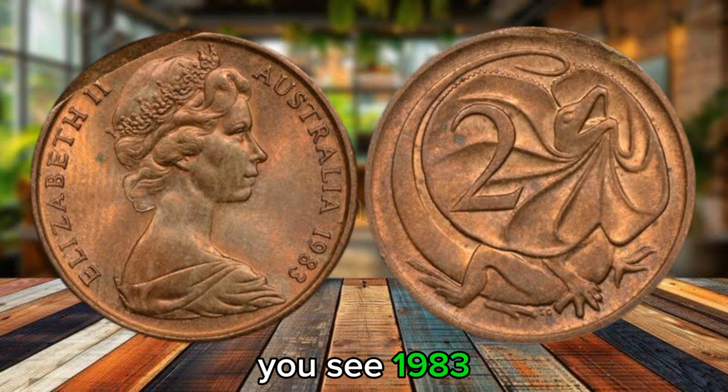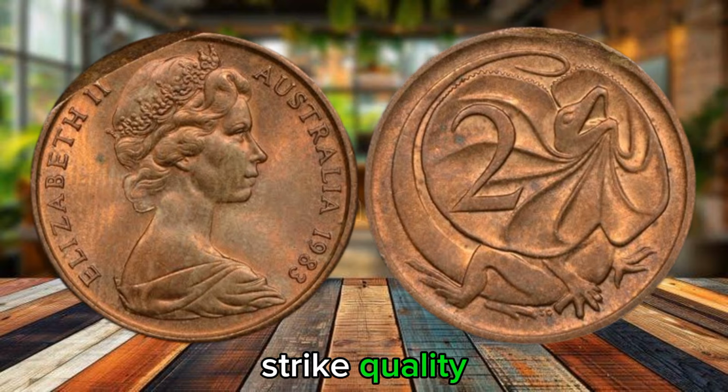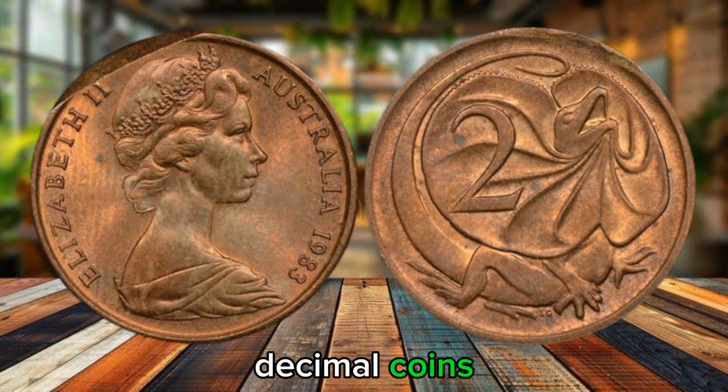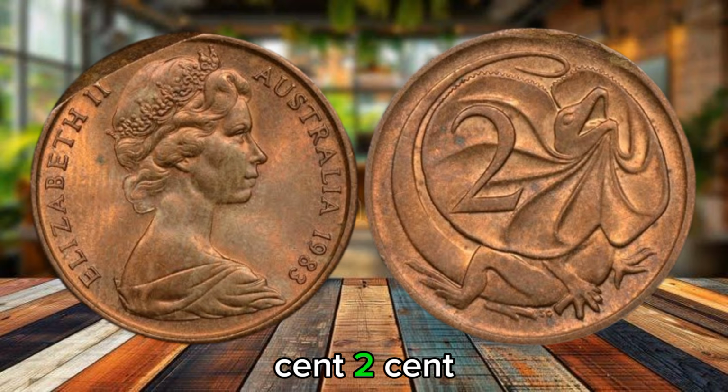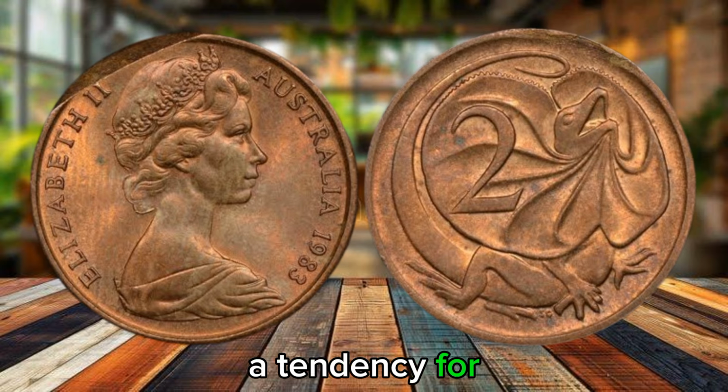You see, 1983 was a year of very poor strike quality for many Australian decimal coins across multiple denominations, including the 1-cent, 2-cent, and even 5-cent coins. Collectors have noted a tendency for soft details, weak rims, and dull luster. Combine that with heavy circulation and a general lack of interest in preserving coins at the time, and you have a perfect storm for scarcity.